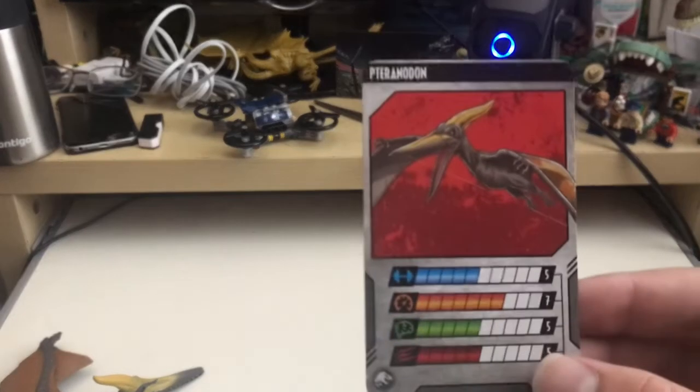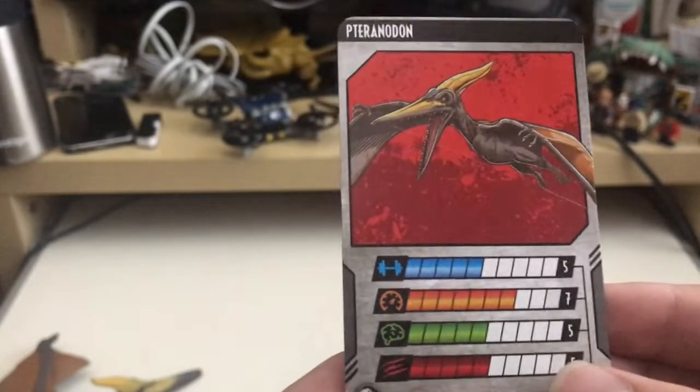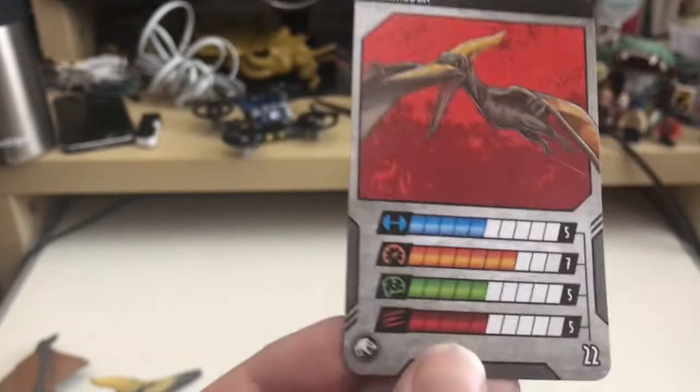Alright, so right here, start with the artwork, which is just fantastic. There's a little line on that, it seems like from the tape. Maybe that's in the card? No, that's different from the tape. I don't have to get that off.